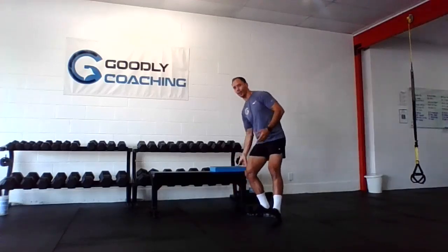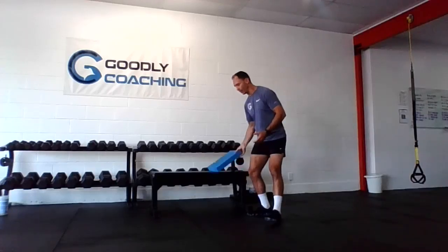So if you can stand in a narrow stance and then get into a tandem stance, turn your head. If that feels good, close your eyes. That's going to be your progression there. And then from there, if that feels great, now you can take it to a whole other level. And that's basically your next progression, is now creating a more proprioceptive environment.